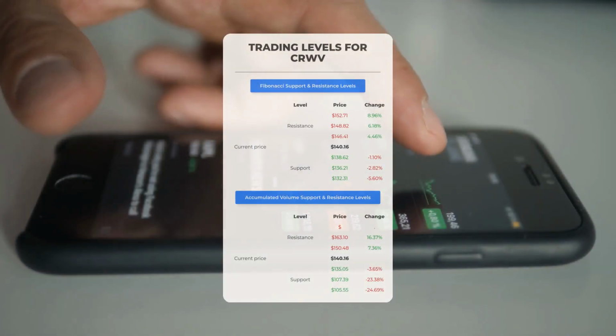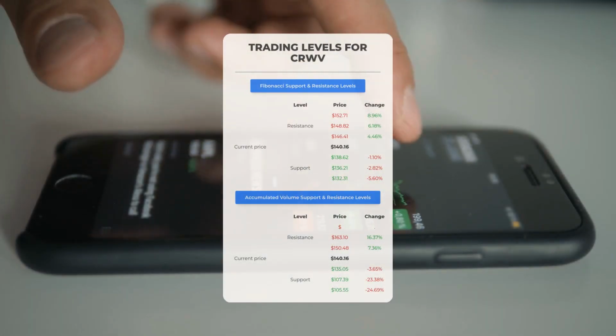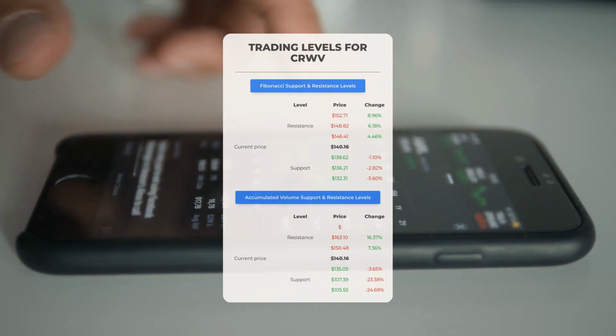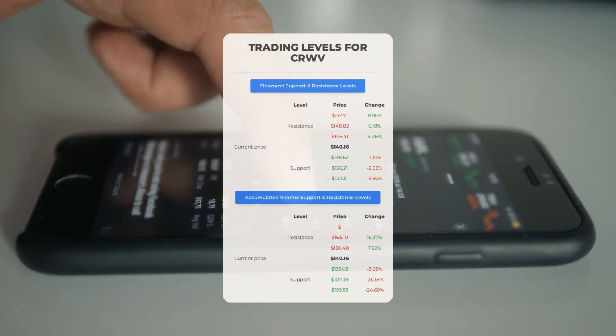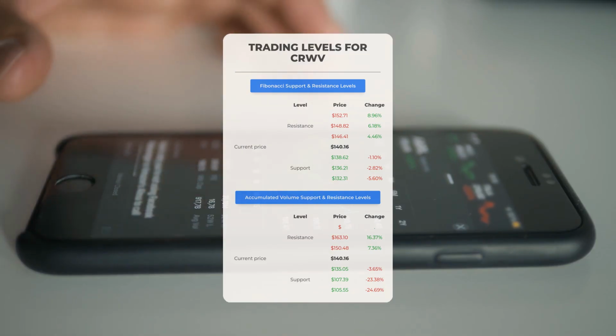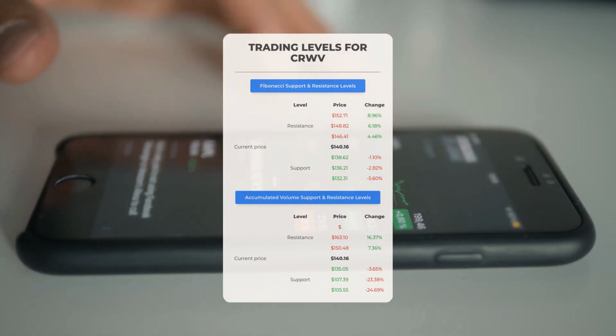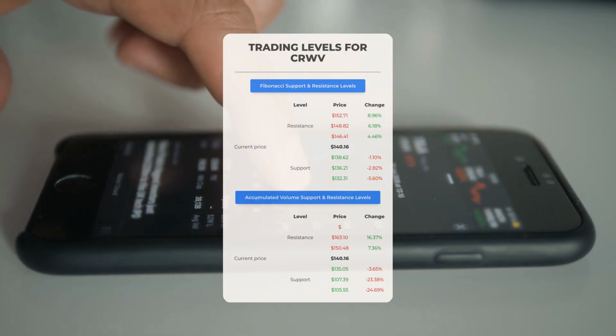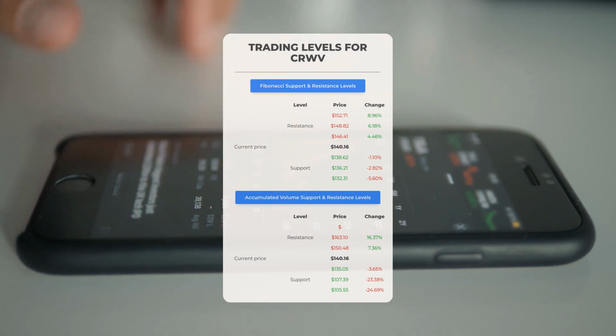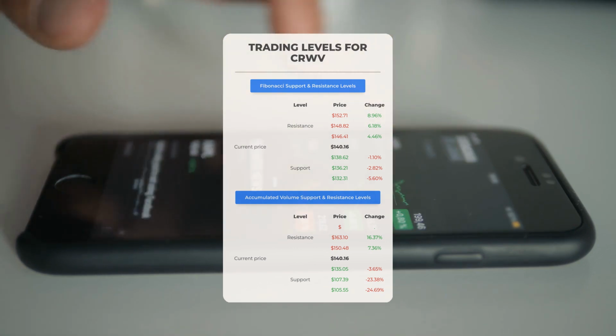Now let's discuss some potential day trading levels for CoreWeave, Class A common stock. In the event of an upward trend, the first resistance level for CoreWeave Class A common stock is at $150.48. If you do not currently own any shares, it may be wise to wait for this level to be surpassed before entering a position. For those who already hold the stock, this could be a strategic level to consider for swing trading.